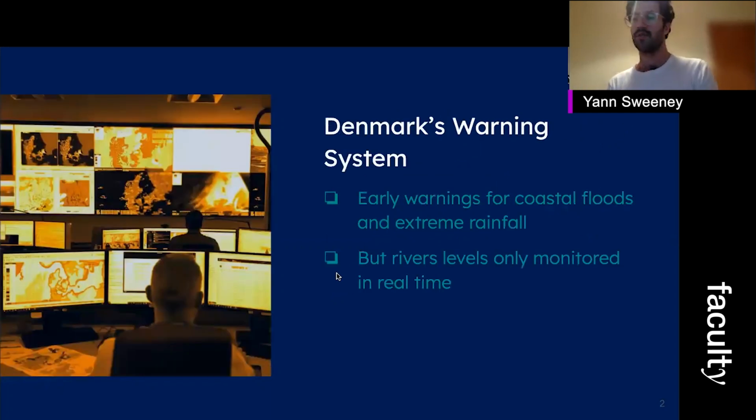Although Denmark wasn't too affected by these floods, my partners at the Danish Meteorological Institute paid close attention to them. They're the designated national authority for putting out flood warnings, and they have early warning systems in place for coastal floods and extreme rainfall events. But for river floods, they only have real-time indicators of the river flow, and they don't have models that predict the flow ahead of time.